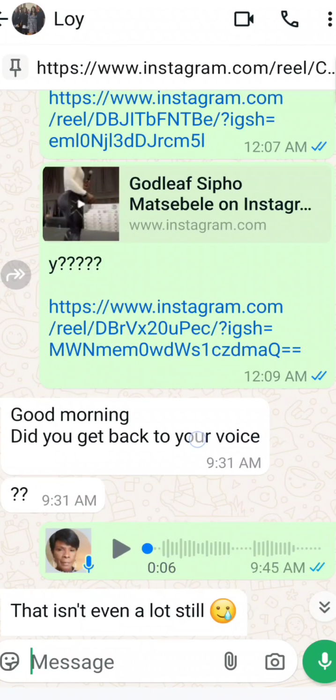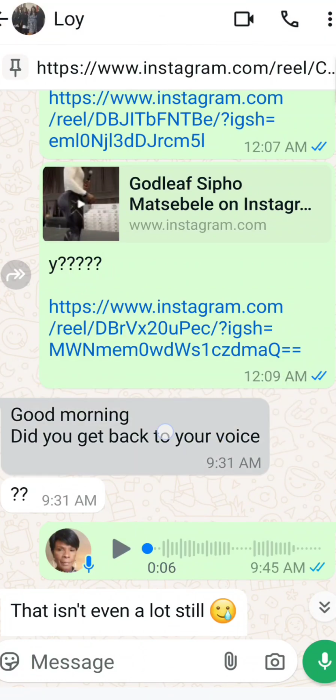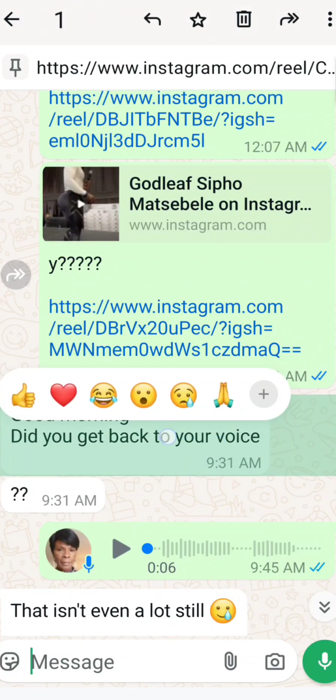So I'm going to hold down this message, hold it down, don't tap it, hold it down. So this is what I do. I hold down the message with my finger. I know you can't see it. And then you see this band, it's blocked. This is called blocking. So the message is blocked.